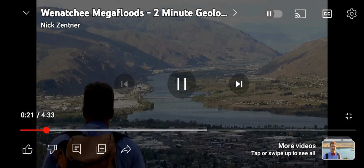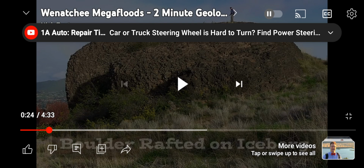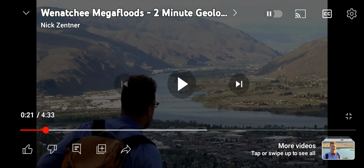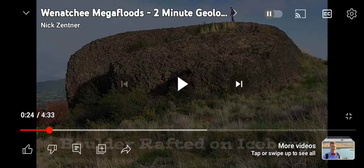There's a great Ice Age floods geology story here. Now that's important. He tells us that there is a great... Did you hear what he said? Let's back up, Nick. There's a great Ice Age floods geology story here.